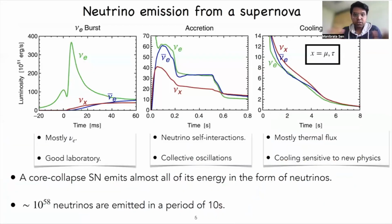So the entire process of neutrino emission from a supernova takes place roughly over a period of 10 seconds or so. The first 30 milliseconds or so is called the neutronization burst. This burst is very interesting because it is mostly dominated by a large flux of nu e's with a subdominant flux of the nu e bars and the non-electron flavors, which we call nu x.